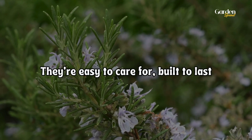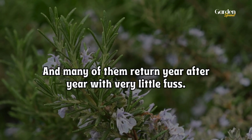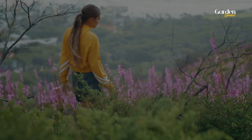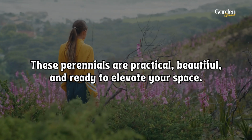They're easy to care for, built to last, and many of them return year after year with very little fuss. So whether you're a new gardener or just want to refresh your landscape, these perennials are practical, beautiful, and ready to elevate your space. Let's take a look.